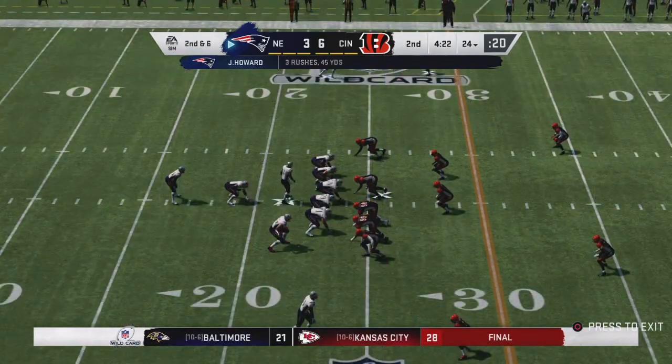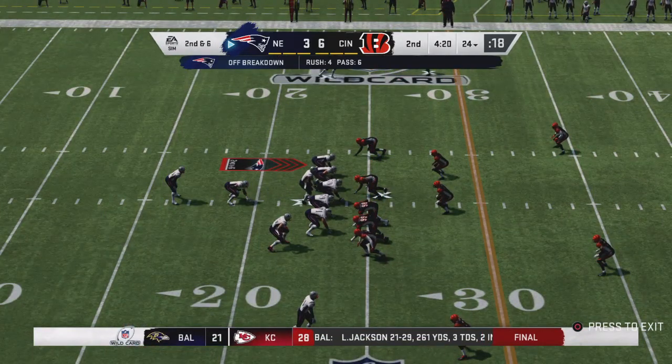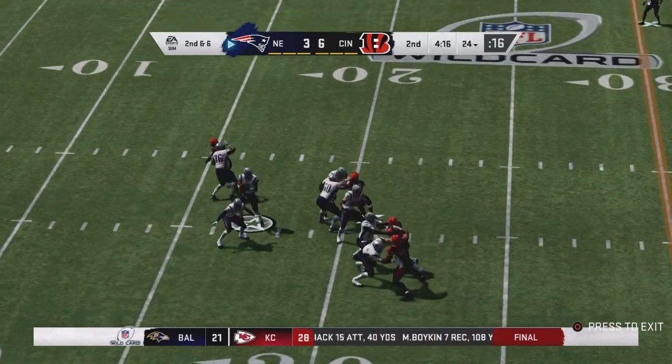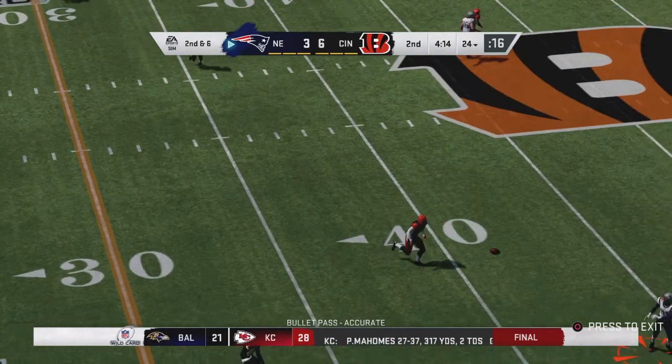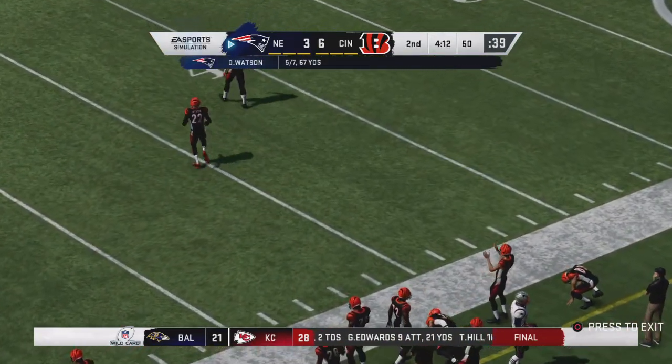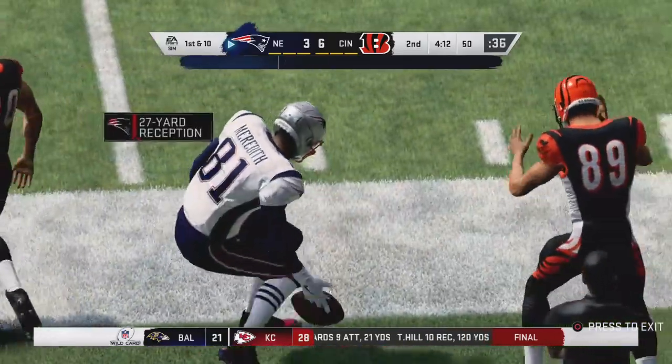Not easily done. Yeah, give him 4 yards there. It'll be 2nd and 6. They'll come up 2nd and 6 now from the 24. He's got a man open. It's Cameron Meredith. 27 yards there, a first down.